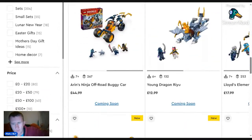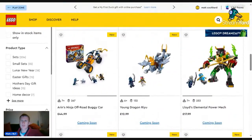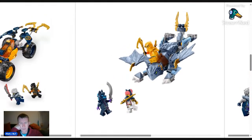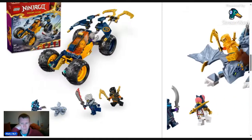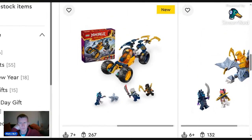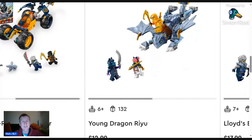Now, I think we've got 2 more. 2 more Ninjago we have. So this one is the young dragon. If I need somebody to let me know, if you've seen this TV show, is that dragon that we're looking at, this big thing, this little one grown up? Or is it different? Because it's got the same eye color, but it has got different patterning. So I don't know if there's now more than the one dragon in the TV show. Like I said, I do not know anything about this whatsoever, but it is 132 pieces, 6+ set.